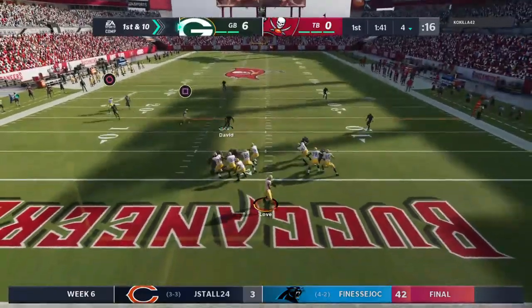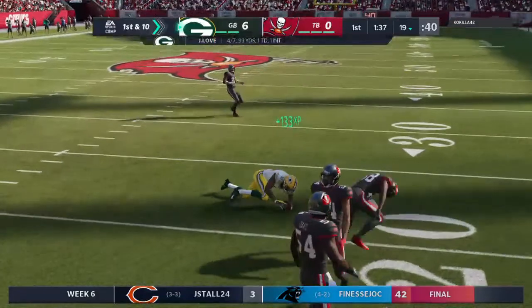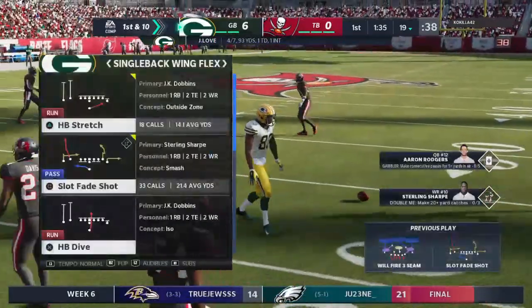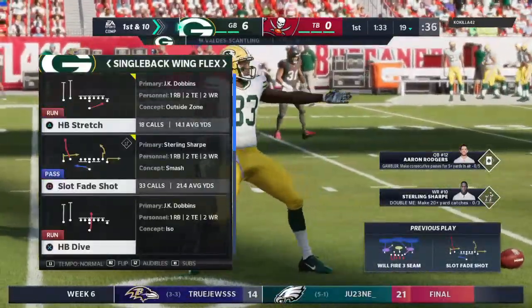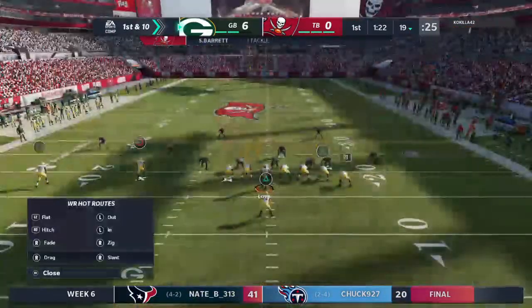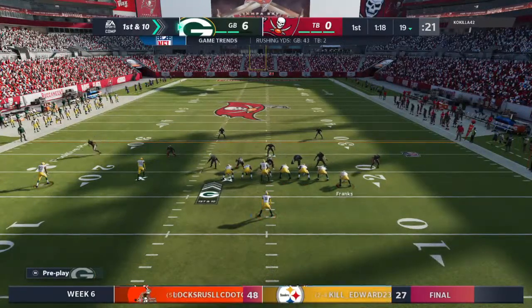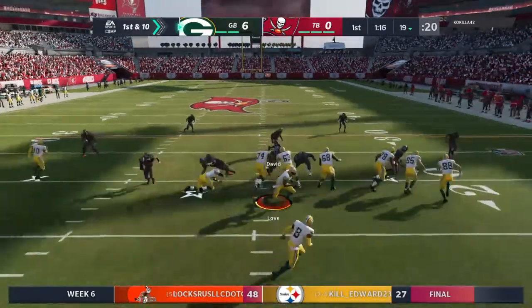It's Love now, back near his goal line. Got an open man. It's Valdez-Scantling, and they'll get him down up past the 15, just shy of the 20. They were looking for a cushion from that end zone. He gave it to him. 15 big yards. So here's a 1st and 10 now, down inside the 20.